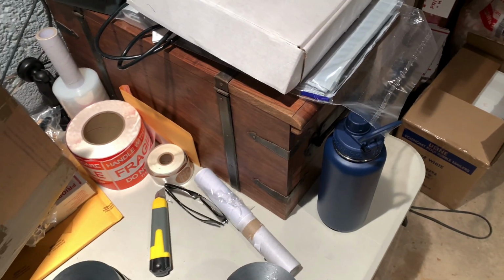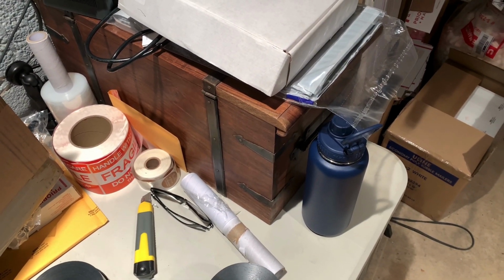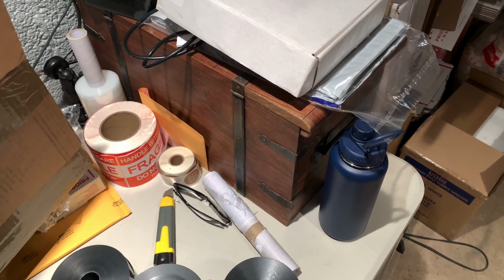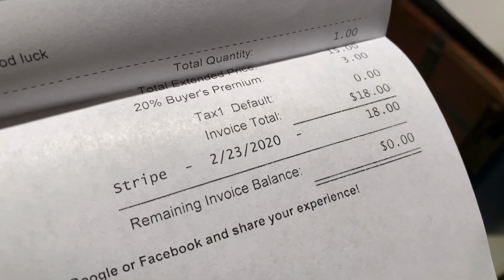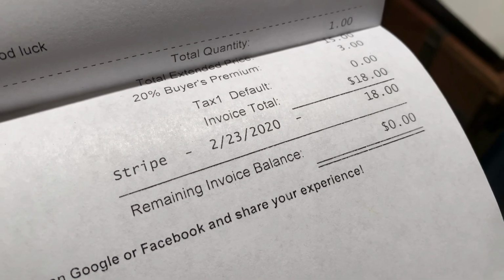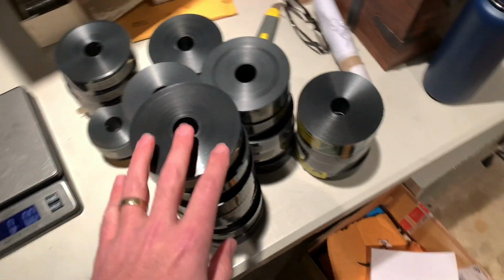Let's see what this box cost me here. I'm going to do this on camera. This box cost me $15, and so $18 total with the buyer's premium. Oh, you can see that here. And the shipping was about $35. So about $50 for the box.